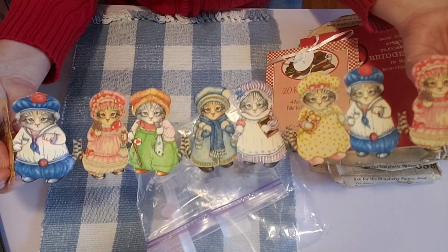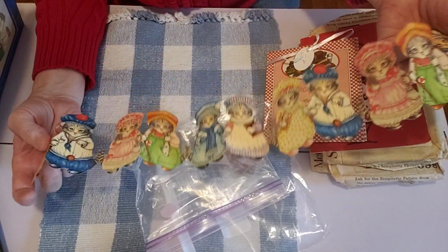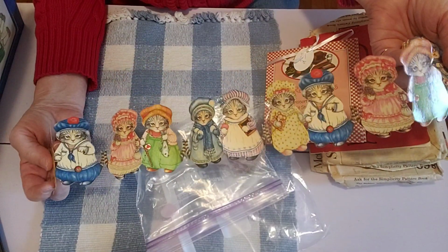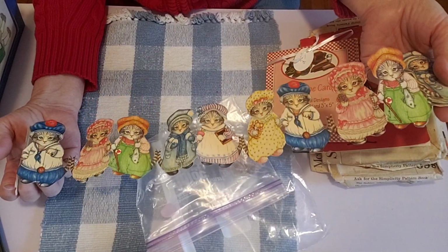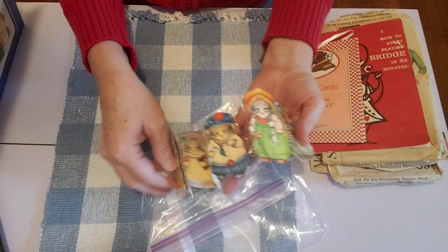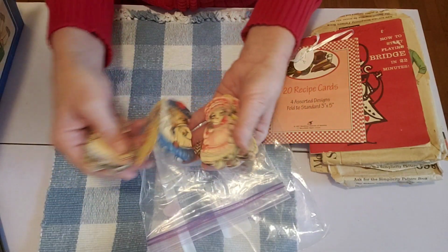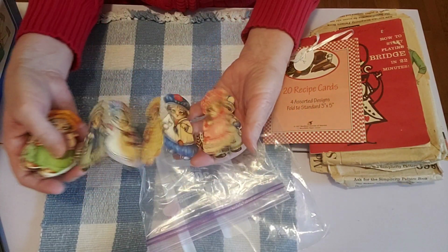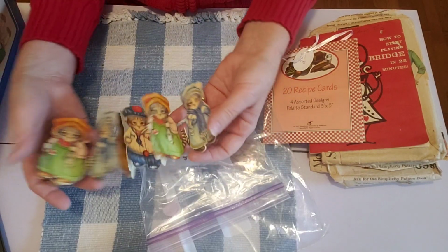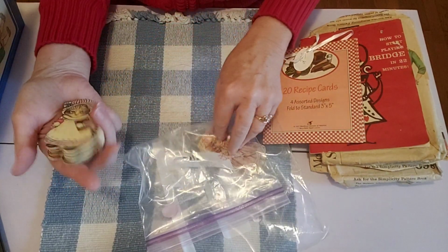Okay, so if you know what this is used for, tell me, but I'm seeing little tags and ephemera for journals here. And these are adorable little kitty cats. Look at all the colors. They're very colorful, and these are going to be fun to put into journals and to receive in journals. Oh, they're so cute. Those are adorable.